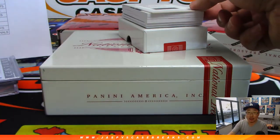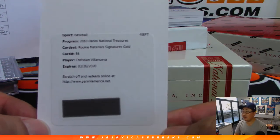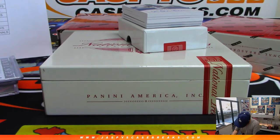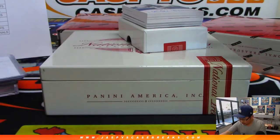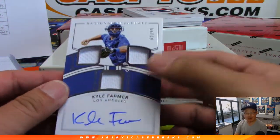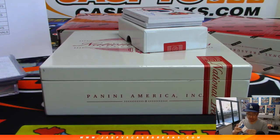Rookie material signatures, gold. That card is gold! Christian Villanueva, who I think is a Padre. He is. And that goes to Eric Leal with the Friars. Triple relic and autograph, Kyle Farmer, 62 out of 99. He's a current Red now. This one will still go to the Dodgers. That goes to Ed Aarons.